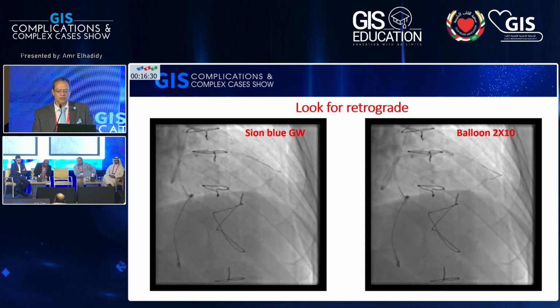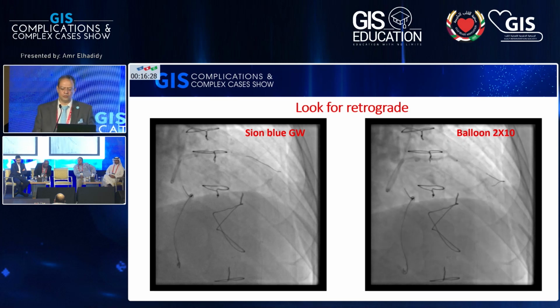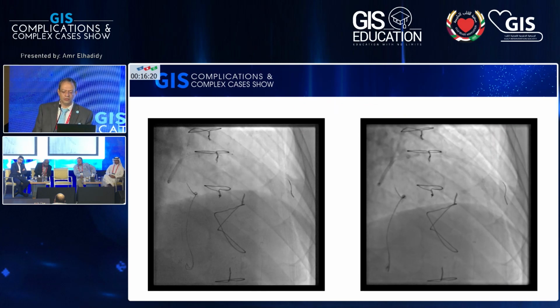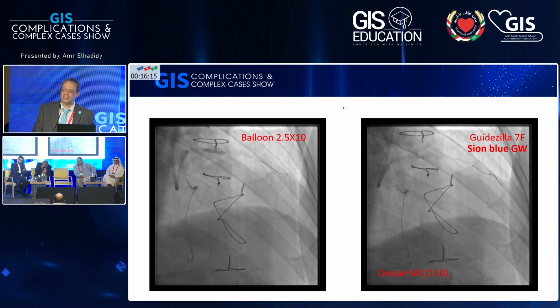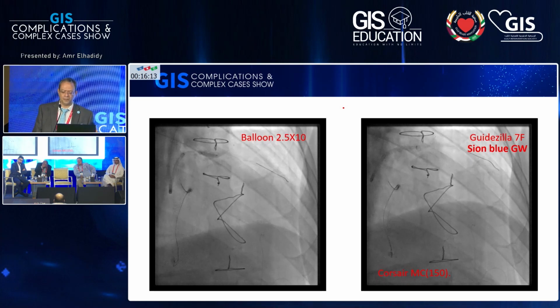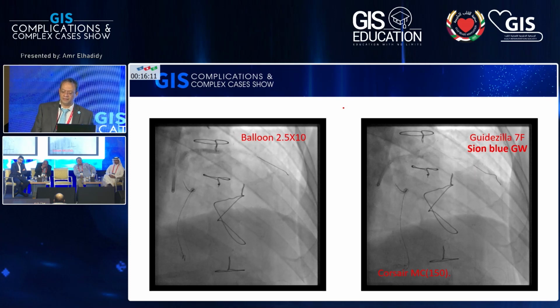We use Sion blue, and it was very difficult to have a lesion in the proximal part of the LAD, at the site of the septal branch, so we need to dilate first. We try to use a balloon, and then another balloon. It's very difficult because this is a very calcified proximal LAD, and we use a Guideliner 7 French.